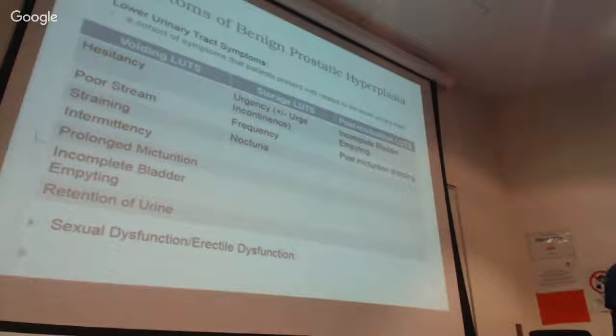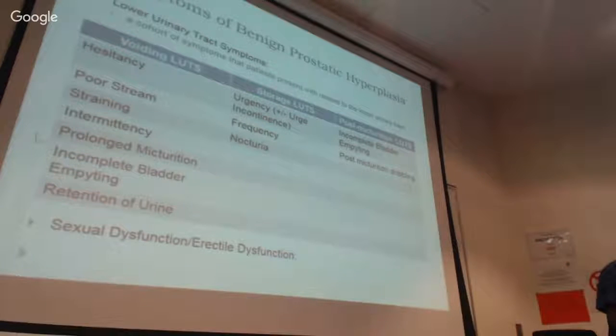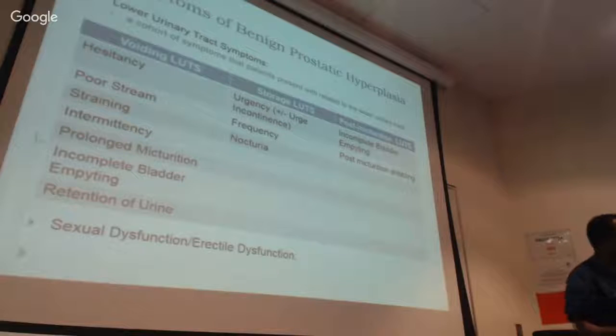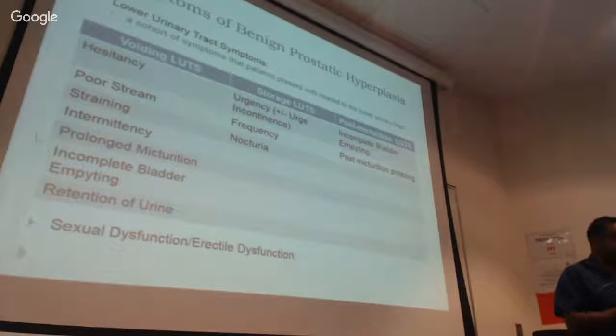If there is an abnormal urge to go, then that is urgency, all right? So like, you know, just 5 minutes ago, I needed to go, and I need to go again. That is a symptom of urgency. If you need to get up many, many times within an hour in order to go, that's frequency. If you're waking up at night more than once, that is called nocturia.